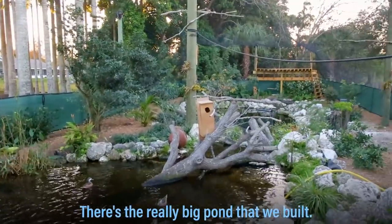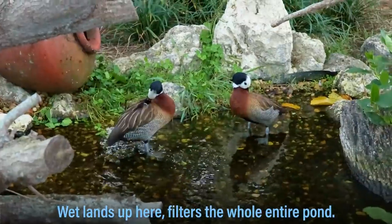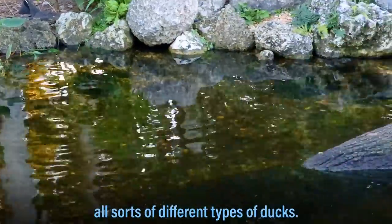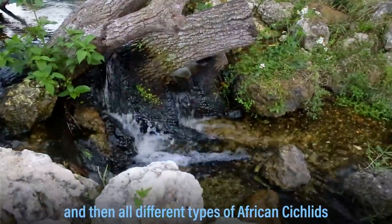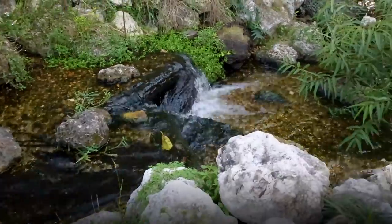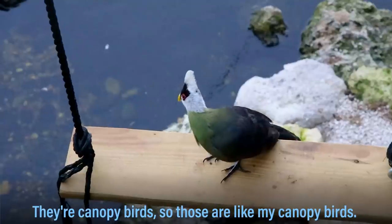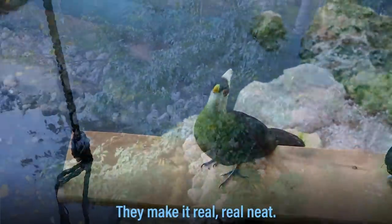There's a really big pond that we built. Wetlands up here, that's the entire pond. All different types of ducks: ringtails, mandarin ducks, white-faced tree ducks, silverwood ducks, all sorts of different types of ducks. Really, really cool waterfall, and then all different types of African cichlids and tilapia that live inside of here. Those guys up against the deck over there, called white crested sirocos, they're from Africa. They're canopy birds, so those are like my canopy birds. They fly around, they go back and forth. Yeah. They're real, real neat.